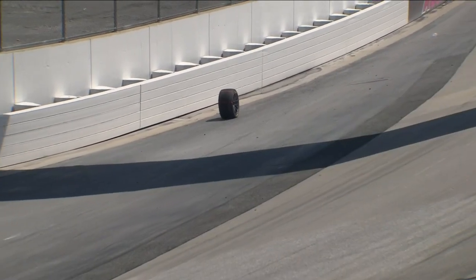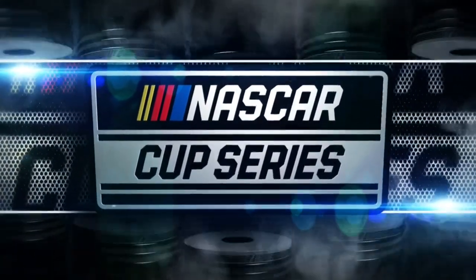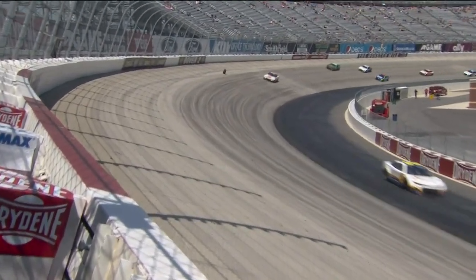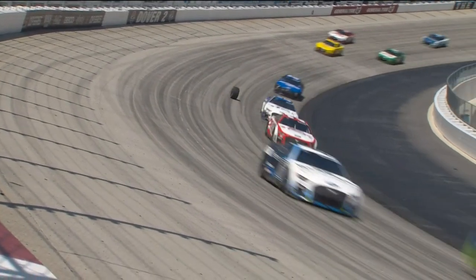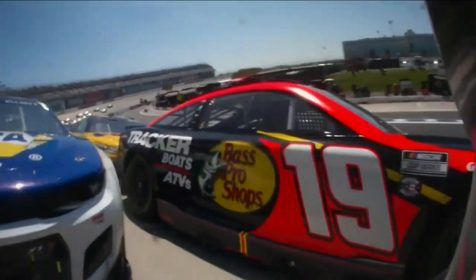Right front on AJ Allmendinger's car. And that's the second one of the day. Denny Hamlin earlier with a left front. And hoping nobody catches that and launches it. And fortunately, no one did. Green flag.